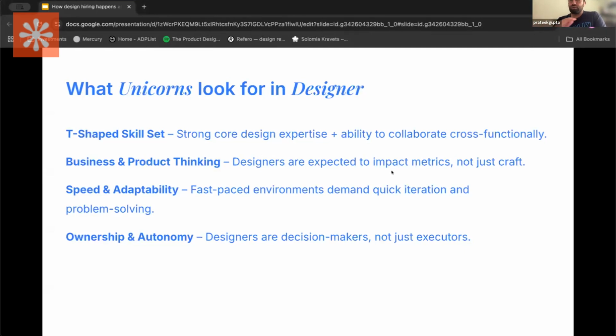You are good at cross collaboration. You understand how business works, you understand how the domain works, have been in the domain. So that's how a T-shaped skill set works. That also tells a lot about a person, that you are already great at a core competency, which is your craft skill, but you are eager to learn more about other things as well. So that's where your ability to collaborate with cross-functional teams, understand how tech constraints work, and everything comes in.